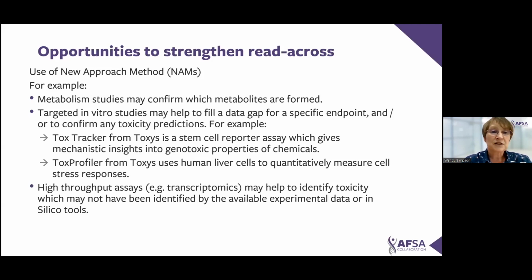So Tox Tracker is to do with looking into insights into genotoxicity, and the Tox Profiler looks at cell stress responses, which is again another important indicator for systemic toxicity. The other one you might use is some high throughput assays, for example, transcriptomics, where you're looking at the whole genome, and that might identify toxicity which you might not have identified using the experimental data or the current in silico tools. So all of those can help you inform your read across. Next slide, please.